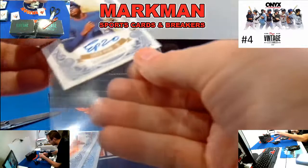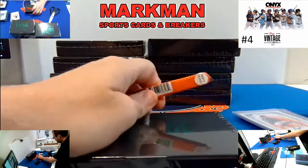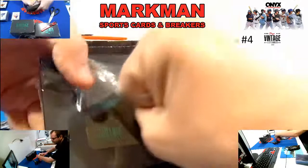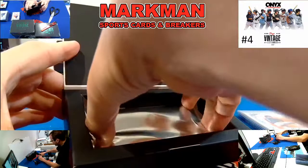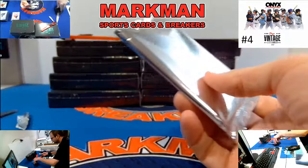If you hit one black ink per case, you're lucky. You probably won't hit anything else as far as blacks are concerned. To hit two blacks in one case would be, well, that would be awesome. Here we go, box 16. Again, case number 5, our last case of this, on now, breaking it tomorrow. And then we move on to Topps Chrome Black and Heritage High Number, which is basically Heritage's update. Here we go, box 16.